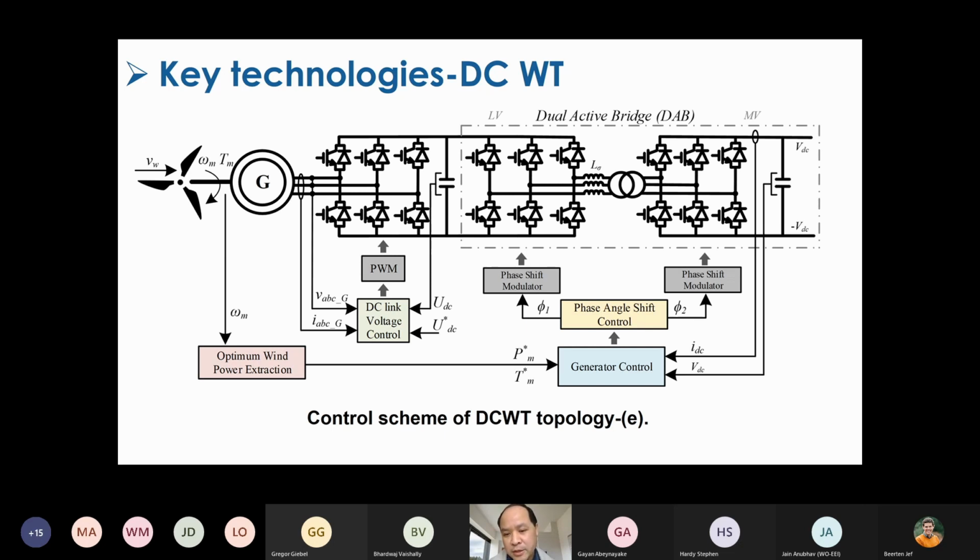We need to put them together to have the overall decision. So you can see, what I always said in terms of the academic research is kind of a trade-off or compromise between different technology, or even between very good technology and the cost. Okay, so that's for DC.